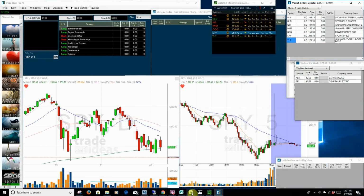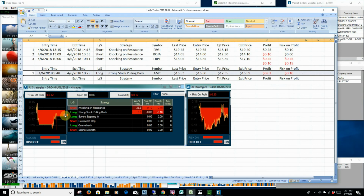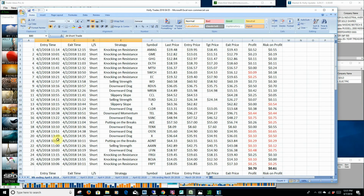And now let's take a fast look at Holly. Holly for yesterday only had 4 trades. We had 3 short trades and we had 1 long trade, and it was a down day for her overall. The risk off, she was at minus 12 cents, and for the risk on, she was at minus 25 cents. So it was not a real good day for Holly for the day.